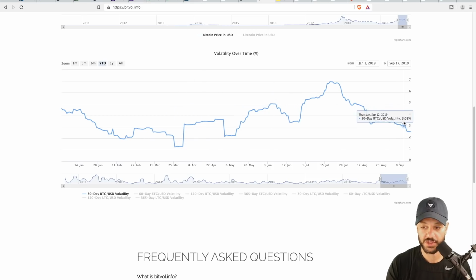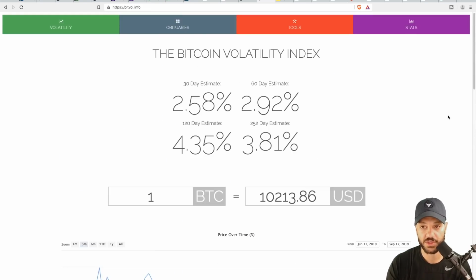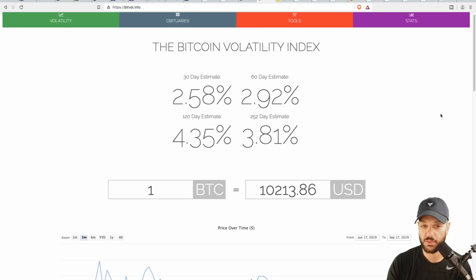And that is essentially what we're seeing here now. We were trending at 3%, a little above, and then now we are at the beginning of this drop here, similar to what we saw the last big moves. Now, volatility is not going to tell you direction of Bitcoin, so it doesn't tell you that Bitcoin's going to form a bullish breakout or break to the downside, but it does tell you that a big move is coming, and we're now at 2.58%.